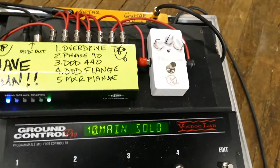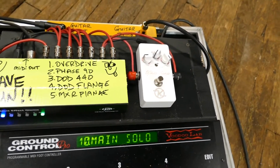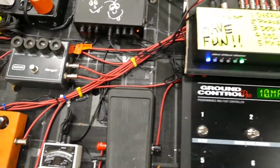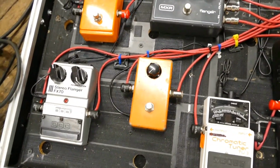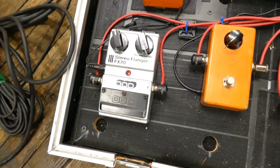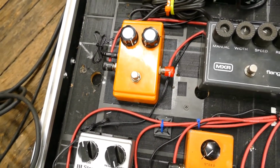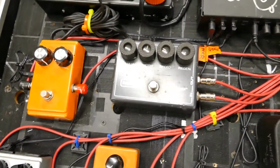Loop 1 is my overdrive pedal, which could be changing at any time. That's why I keep that up there. And then loop 2 is the Phase 90, whatever, I don't know the proper loops. So I got the old DOD flanger and an old DOD 440 envelope filter, which I wish I would have kept original and not had the case powder coated, an original flanger.